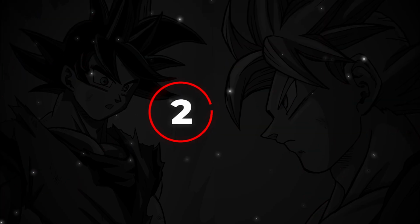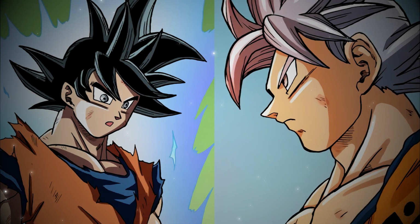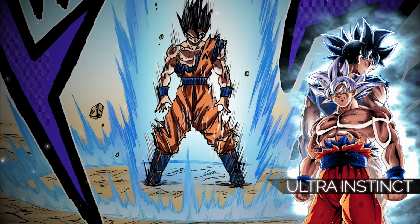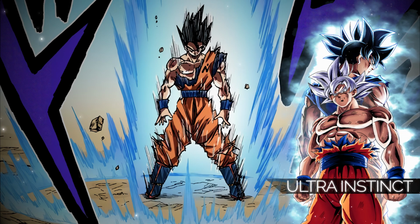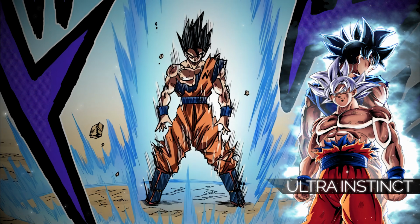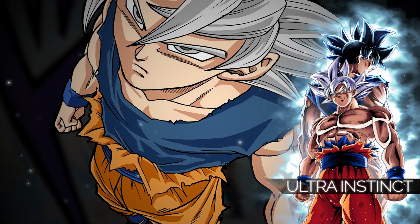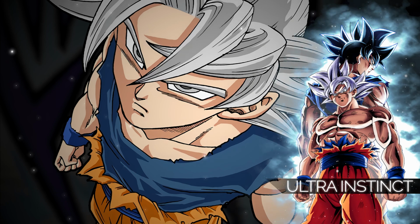At number 2, we have Ultra Instinct, and I'm combining both Ultra Instinct Omen and Ultra Instinct Perfected. Why? Because that way I think it 100% deserves this spot. You might enjoy the look of one form more than the other, or the initial transformation, or one of the other, but they're essentially the same thing. One of them is basically just half the transformation. And Ultra Instinct is really awesome.